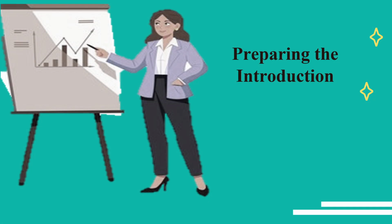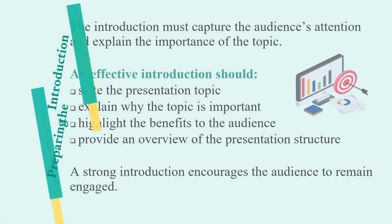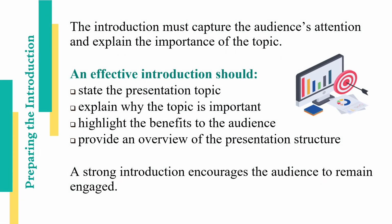Okay, now we said you must include an introduction, you must include the main idea, then a conclusion, and after that open for questions. So preparing the introduction is extremely important because it sets the tone of the entire presentation.